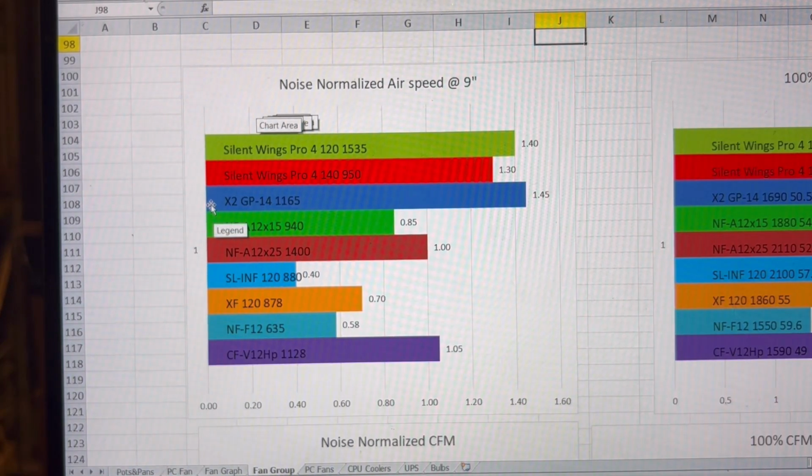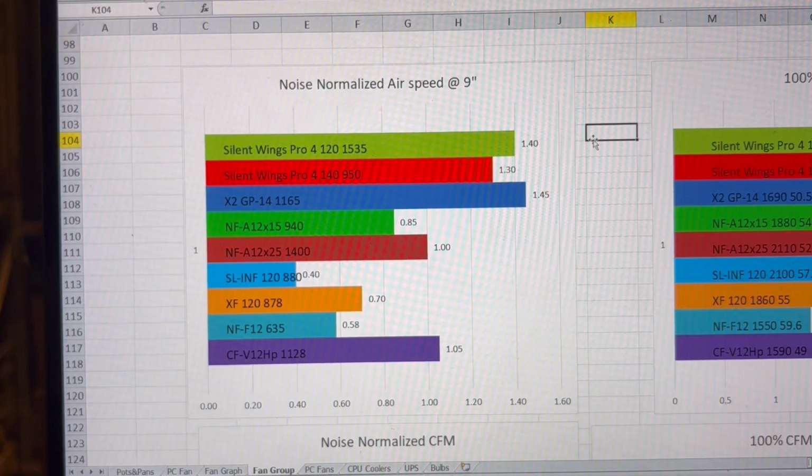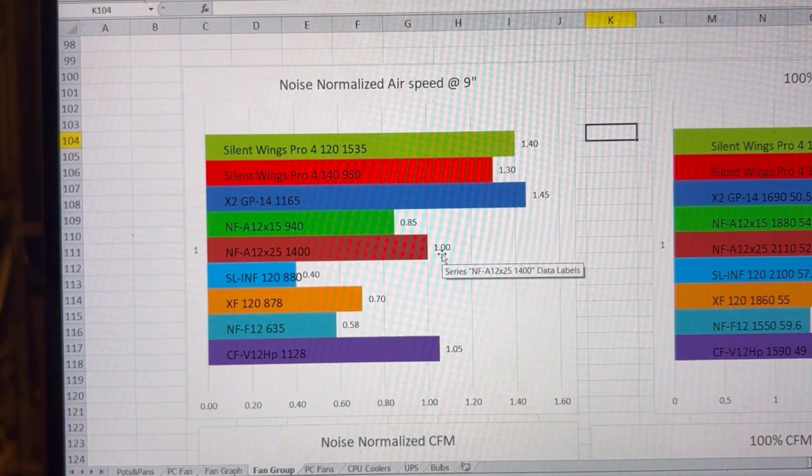The X2 GP14 moved 1.45 meters per second of air, with the 120mm Silent Wings 4 Pro having an airspeed of 1.4, and the 4 Pro 140 having an airspeed of 1.3. These are just the top 3 fans. The Noctua NF-A12X25 was relatively impressive compared to the other fans at 1 meter per second, but it just does not match the other fans, noise normalized at 9 inches.